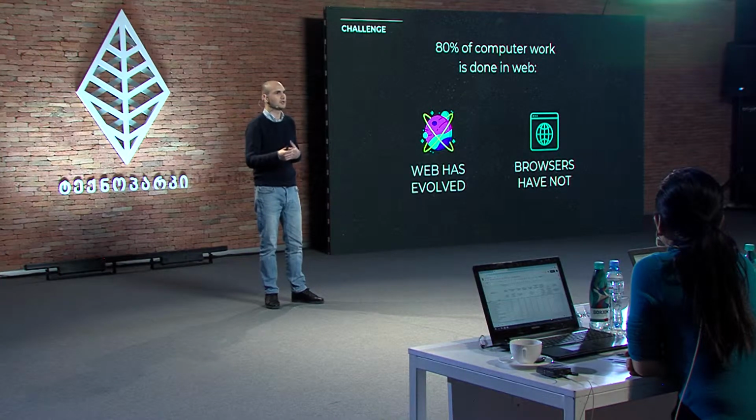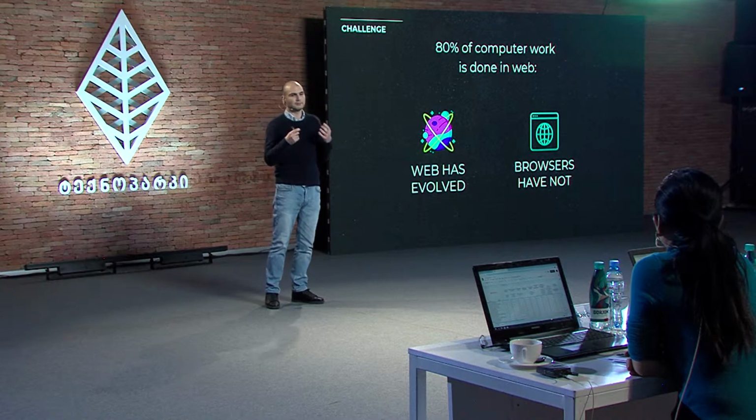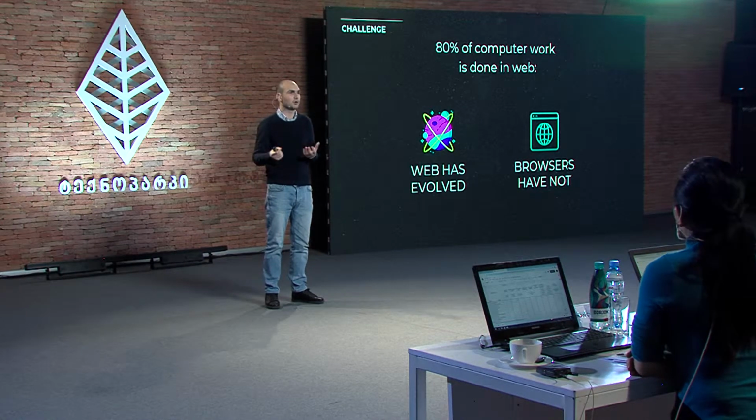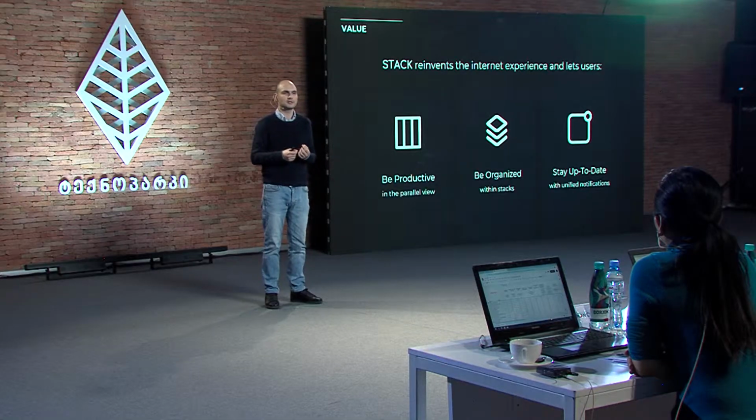From the feedback of our earliest users, we discovered that there was a very important change going on in the internet industry. For over 20 years of its existence, the internet has evolved drastically. More than 80% of computer work is done through web applications. Imagine emails, social networks, messengers. But yet the main tool for using the internet, which is a web browser, has not changed at all. It remains the same. Stack, on the other hand, lets users be more productive while multitasking with web, be more organized by grouping the applications within the stacks, and always be up to date with unified notifications.